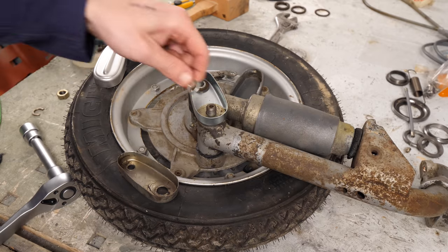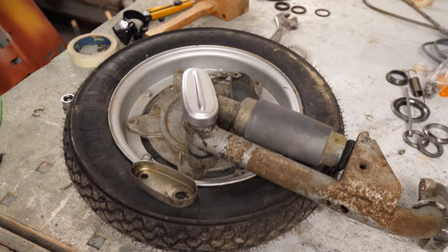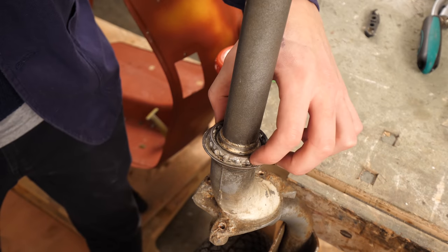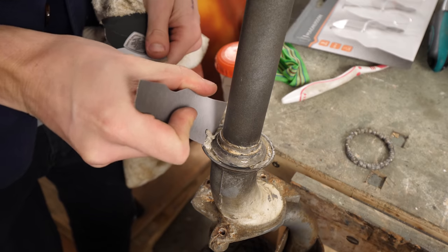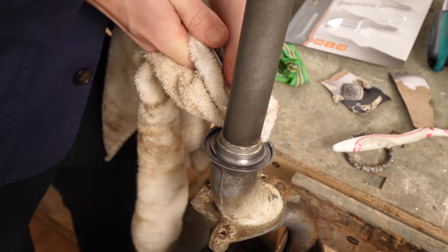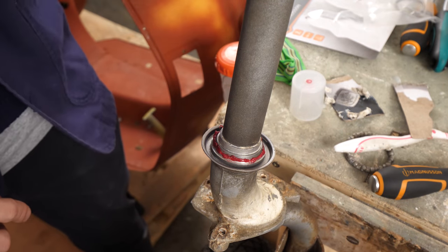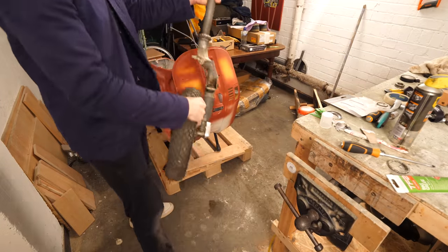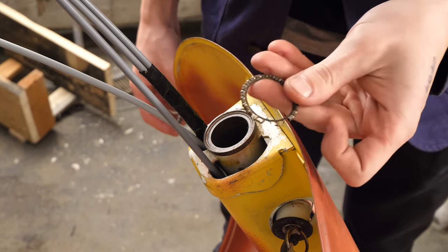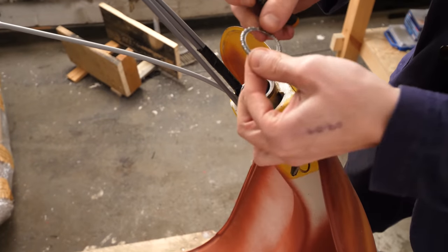That's broken. Got no idea what they were using as grease, but so that's the old bearing. Missing loads. Super rusty. And that is the new one.